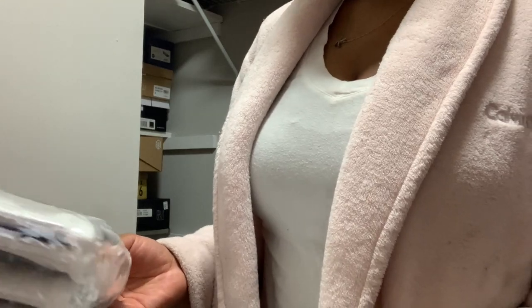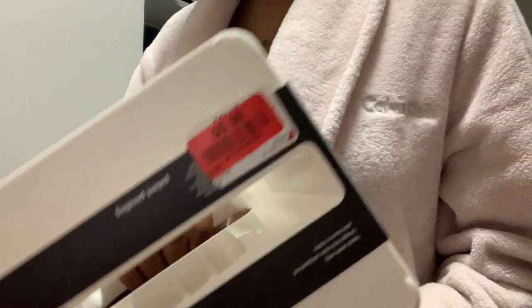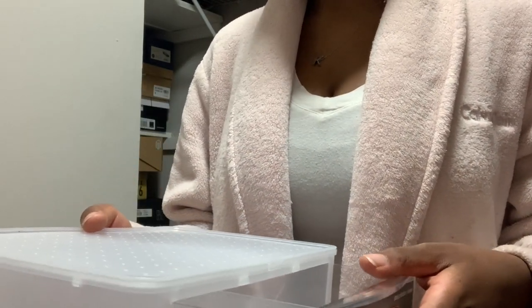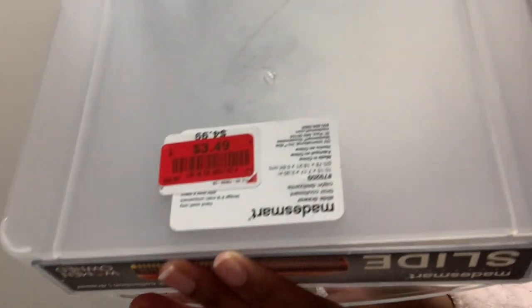So I picked up some drawer organizers. Then I picked up this little storage caddy from Burlington, and it was on clearance, guys. This was like $6. Can't beat it. I also picked up another one of these sliding drawers. This also came from Burlington. It's an organizer. I already have three of these, but I can use one more, and I've been on the hunt trying to find this at Burlington, and I found one today, and it was also on clearance for $3.49.